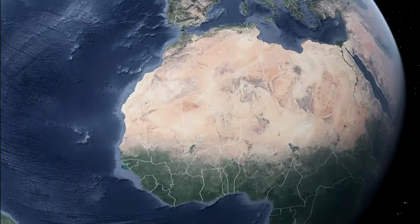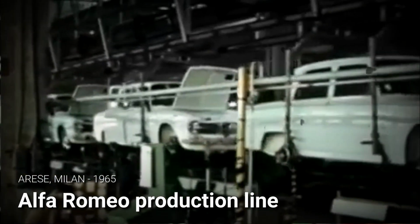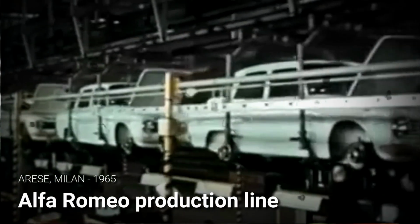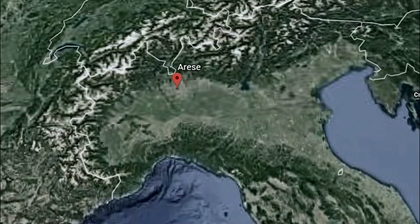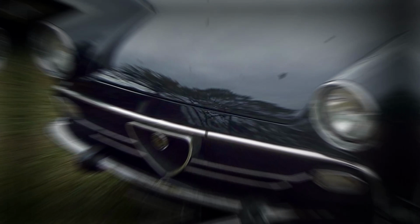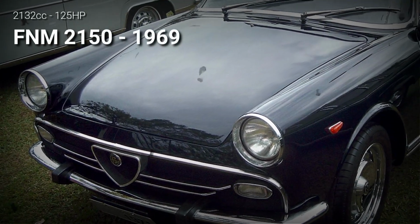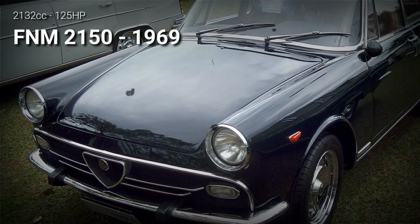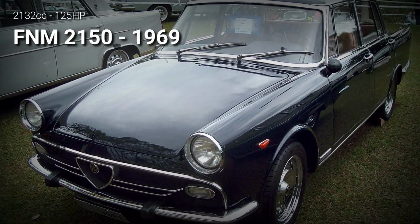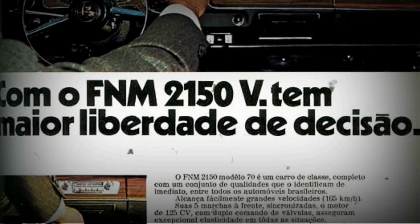While in Italy, Alfa Romeo was successfully riding the wave of new money that was being created during the country's economic boom, and in 1968 took direct control of F&M from the Brazilian government. The new era's first product was the 2150, a mildly refreshed version of the old saloon with an enlarged engine and a more modern interior, but a new model developed in Milan arrived in 1974.